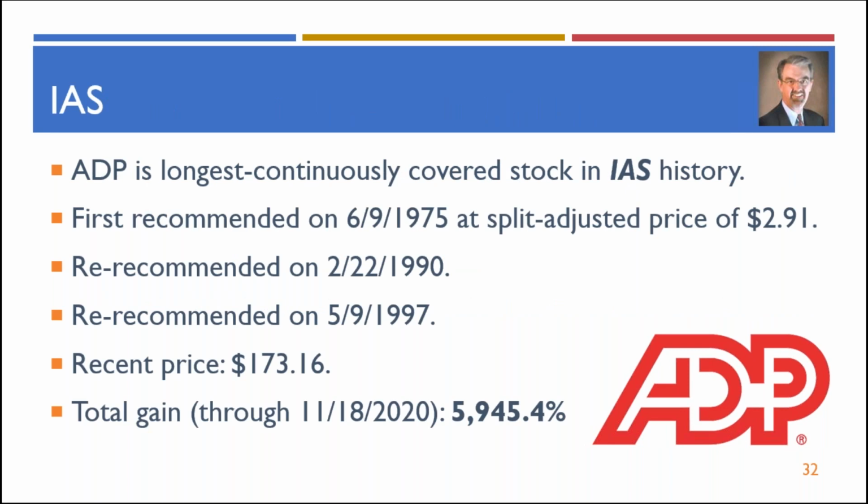ADP is the longest continuously covered stock in IAS history. Now, the analysts didn't know that I had done that research when they picked the stock, but I thought it was pretty ironic because I had dug back into ADP's history in the newsletter. It was first recommended in 1975 at a split adjusted price of $2.91. It was re-recommended in 1990. It was re-recommended in 1997, and the recent price is $173. So it just gets you a lifetime gain of 5,945% based on price alone for ADP since it was first covered.